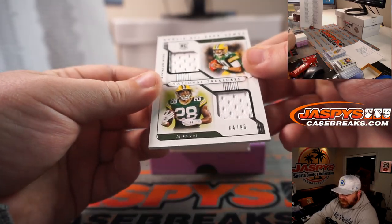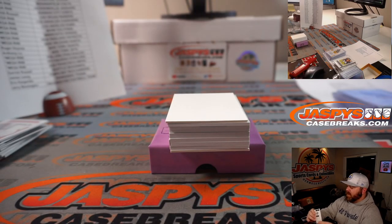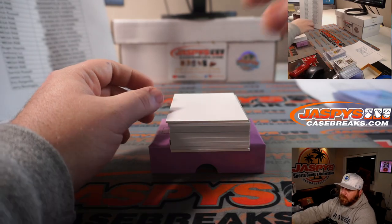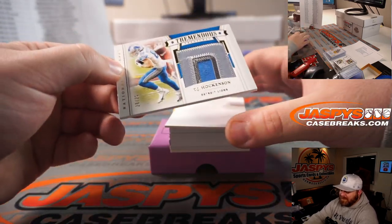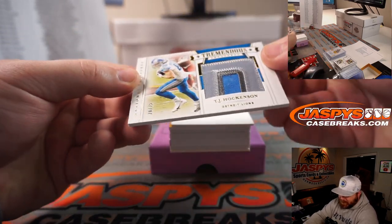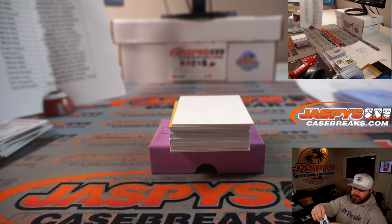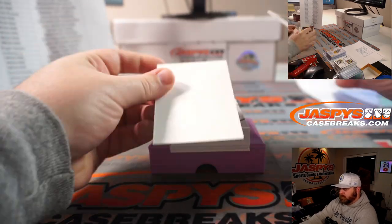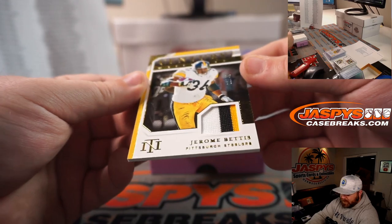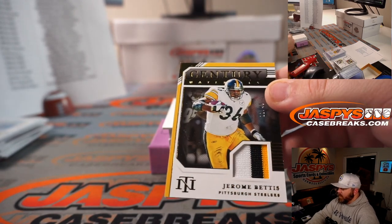We've got Jordan Love and A.J. Dillon. 64 out of 99 for the Packers, part of that random number block. Spot number 4, Dimitri. Detroit Lions again, TJ Hawkinson, 3 color patch, 20 out of 25. Lions, AJ Anderson. Jerome Bettis, 3 color patch, 11 out of 49, the bus for the Steelers. And the random number block, spot 1, Daniel Guttenplan.